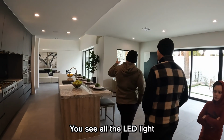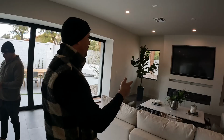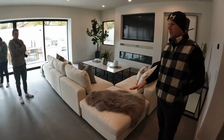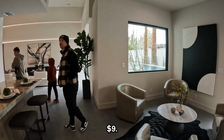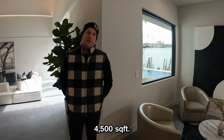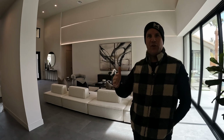You see all the LED light accents that we did here above the kitchen? It looks really amazing at night. We got even an inlay TV, same flooring throughout, and I know you really like the muted tile, which seems to look excellent in this house. How much did the tile cost you per square foot, Jason? $9. $9 a foot. How big is the house? 4,500 square feet. So you can do the math. That's $45,000 in just tile before you talk about thin set, before you talk about grouting, before you talk about install. He's in $45,000 on the tile.